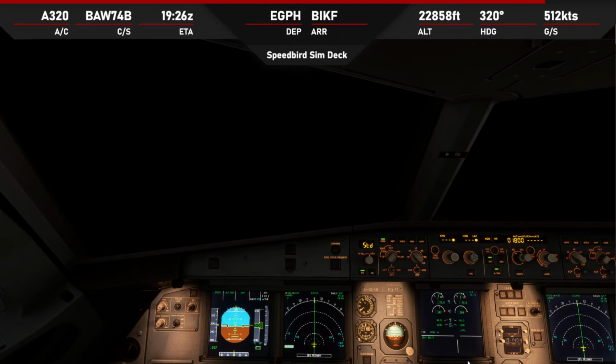Cruise flight level 240, held that quite nicely. Tailwind now of 85 knots. Wow, so ground speed is 512 knots, indicated airspeed 420. Wow, wow, wow. That's given us a fair old push. Take that, though. Take that. It's not slowed us down. It's better than a headwind, that's for certain.